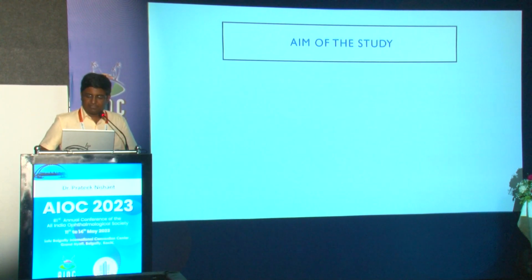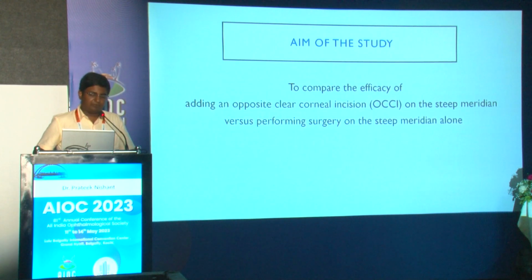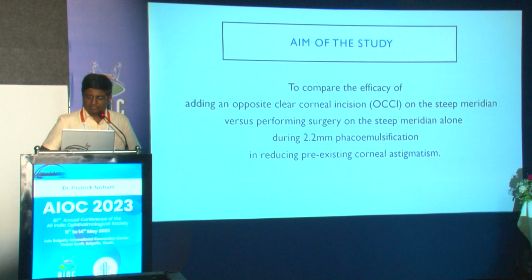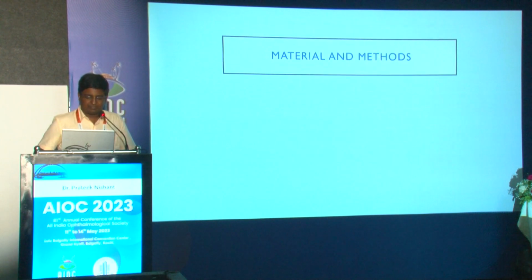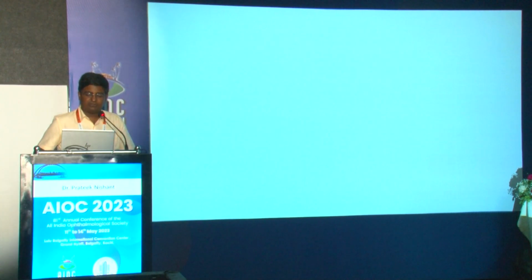The aim of the present study was to compare the efficacy of adding a clear corneal incision opposite to the main incision on the steep meridian versus performing surgery on the steep meridian alone in 2.2 millimeter phacoemulsification in reducing the pre-existing corneal astigmatism. This was a retrospective clinical study in 34 patients of senile cataract who underwent clear corneal phaco with monofocal non-toric posterior chamber intraocular lens.